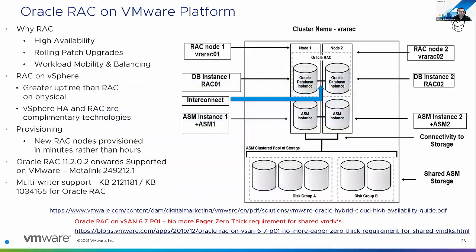All right. So talking about deploying Oracle RAC on a VMware platform, essentially Oracle RAC and VMware HA solutions are completely complementary to each other. So running RAC on VMware platform provides application level HA that Oracle RAC inherently gives right out of the gate, in addition to the infrastructure level HA that VMware vSphere provides, simply by deploying VMware vSphere.